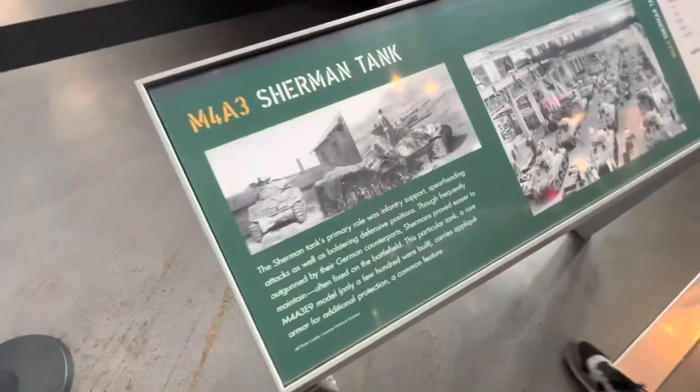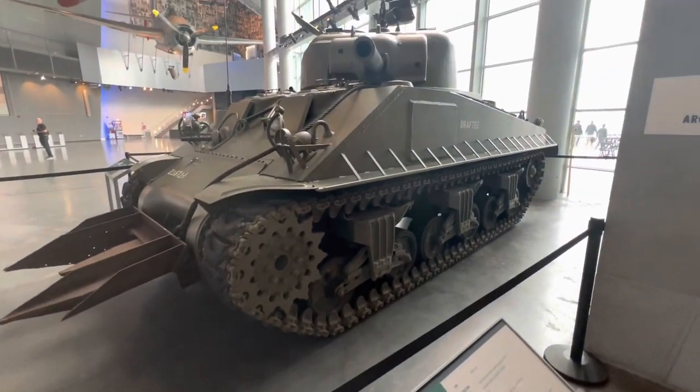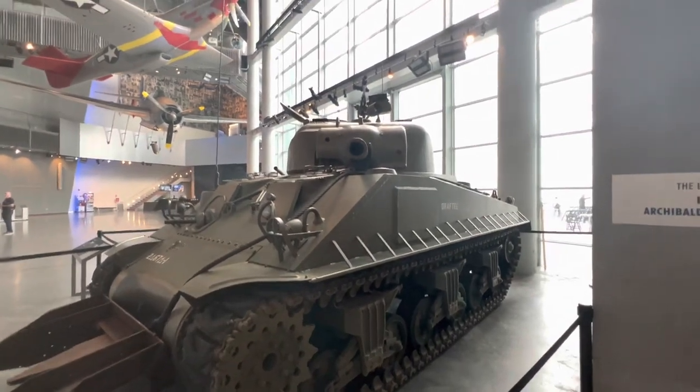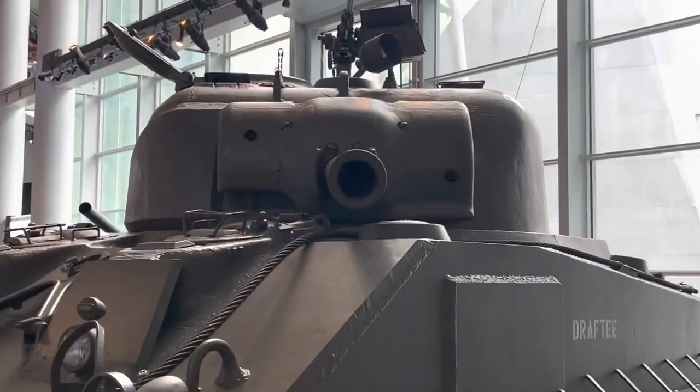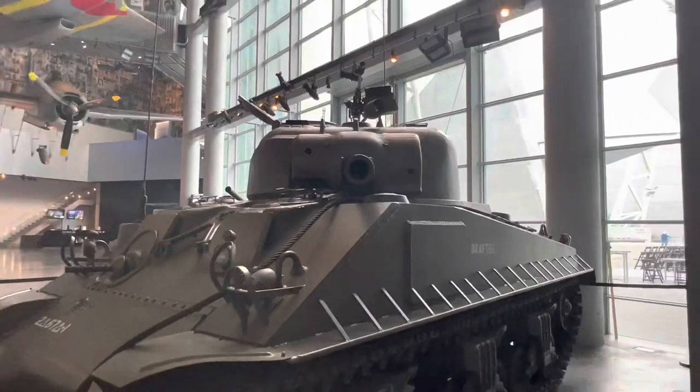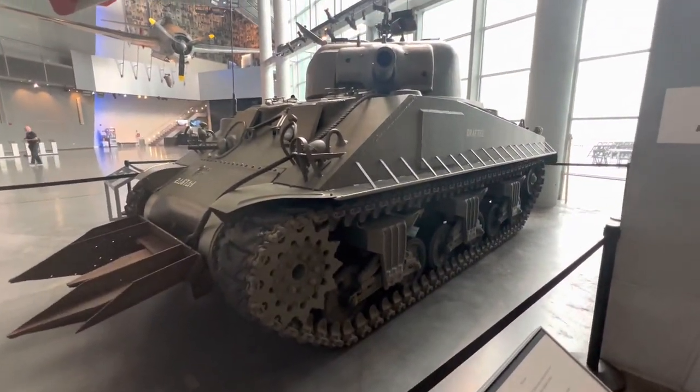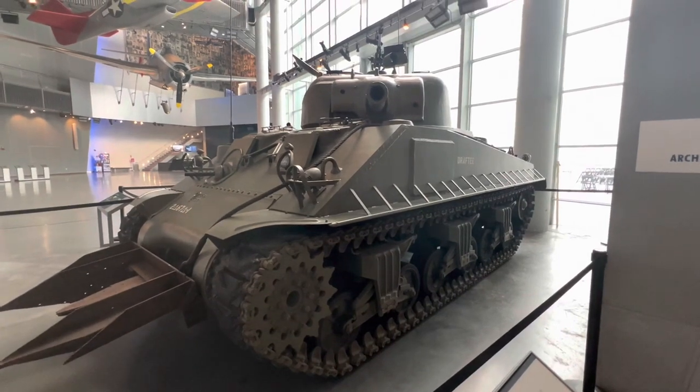Let's look around. The Sherman is here. And they actually moved this morning. So that's why it smells really good. And look what's aimed right at me right now. So there you go. Probably knew I was gonna stand here. And they have the Rhino attachment on the front so it could dig out mines. There is an actual legitimate Sherman tank.